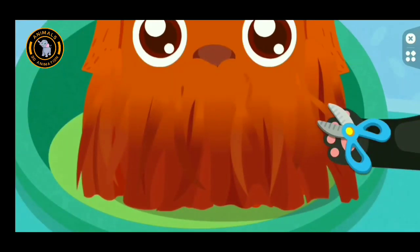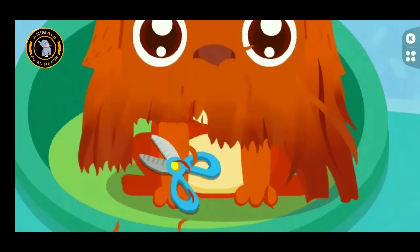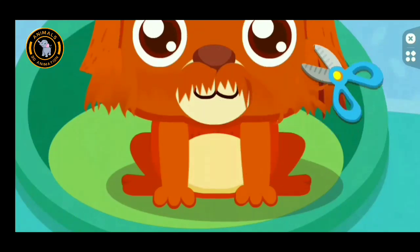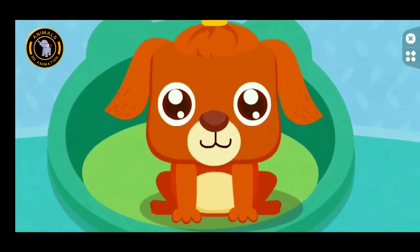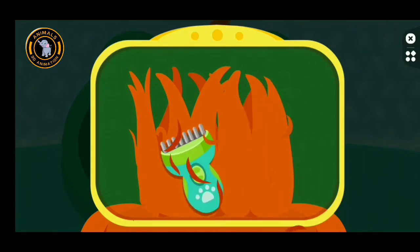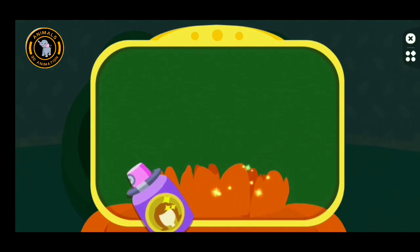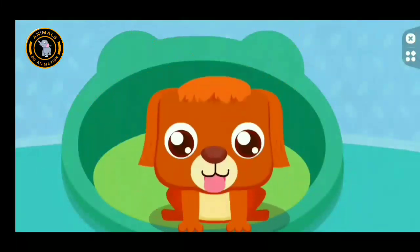The puppy's hair is so long. Trim it up. Use the hair trimmer to cut the hair shorter. So cute! Why don't you style it a bit?